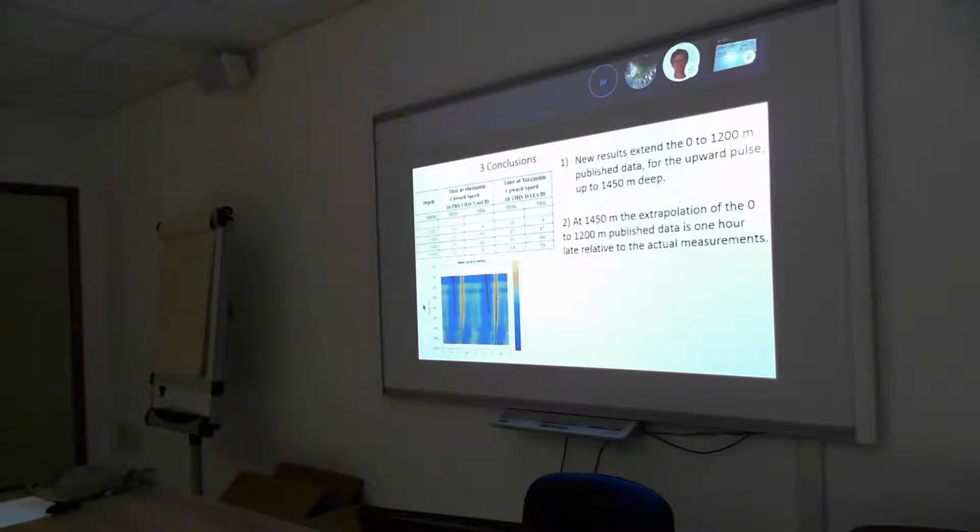You can actually see this in the figure. In red is the extrapolation of the first 1200 meters. So there's a small correction to that. But this tells you when the maximum vertical velocity occurs.